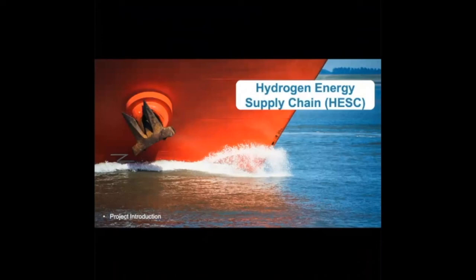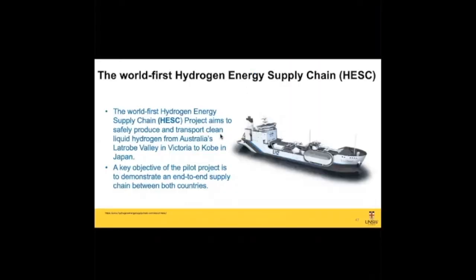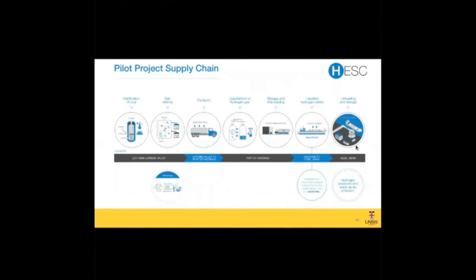Next, we will look at a project that was shown in the beginning of the lecture, the hydrogen energy supply chain. It is the world's first hydrogen energy supply chain project that aims to safely produce and transport clean liquid hydrogen from Australia's Latrobe Valley in Victoria to Kobe in Japan. The key objective of the pilot project is to demonstrate an end-to-end supply chain between both countries. The value chain includes the hydrogen production, storage, and transport, including the road transport and the shipping transport.